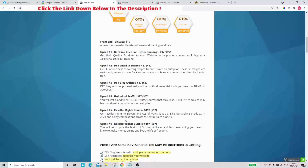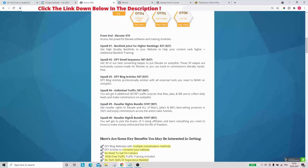Get reseller rights to Elevate and all of Max, Jake, and Bill's best-selling products in 2021 and enjoy commission across the entire sales funnel. Oh guys, this is an awesome upsell. You have reseller rights to all those products. You have to think about this awesome upsell. It's worth every penny.